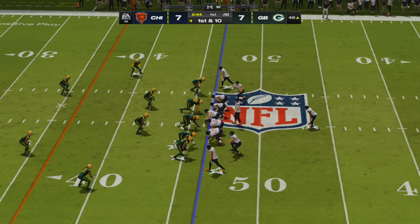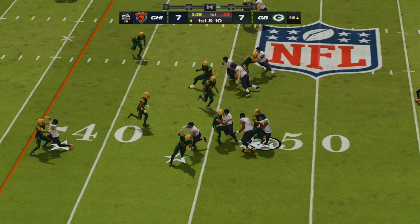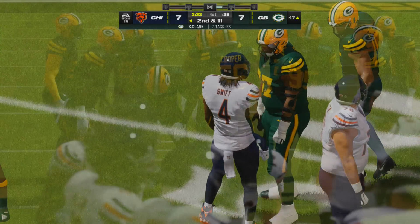So into Packer territory now. Here's 1st and 10 at the 46. Here's a handoff to Swift running left. And he'll lose yardage here. Back at the 47. He'll lose a yard there, and it's 2nd and 11.